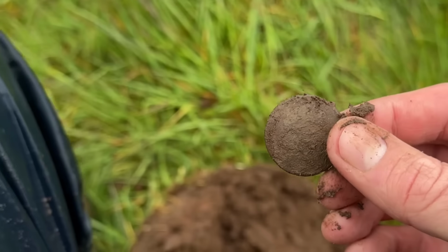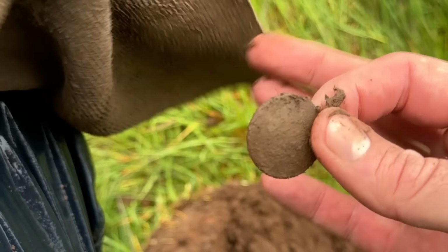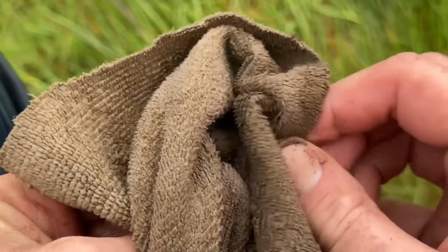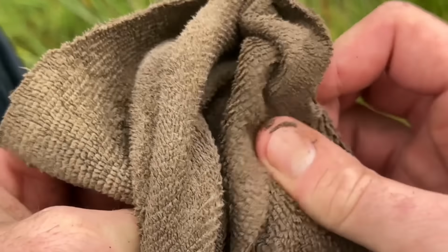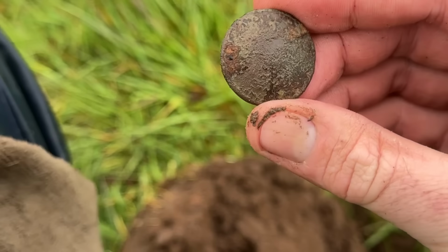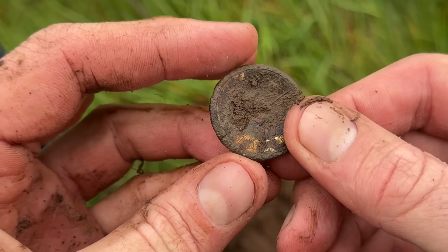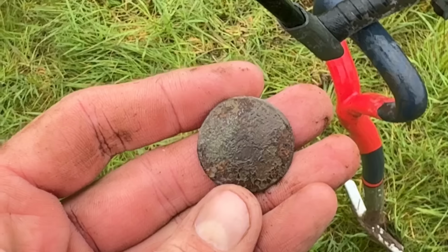As you can see, I'll do my best to give this a wee clean up. Sometimes these are decorated if they're military. Sometimes not. Right, I'll do my best to try and dry this out and get back to you.